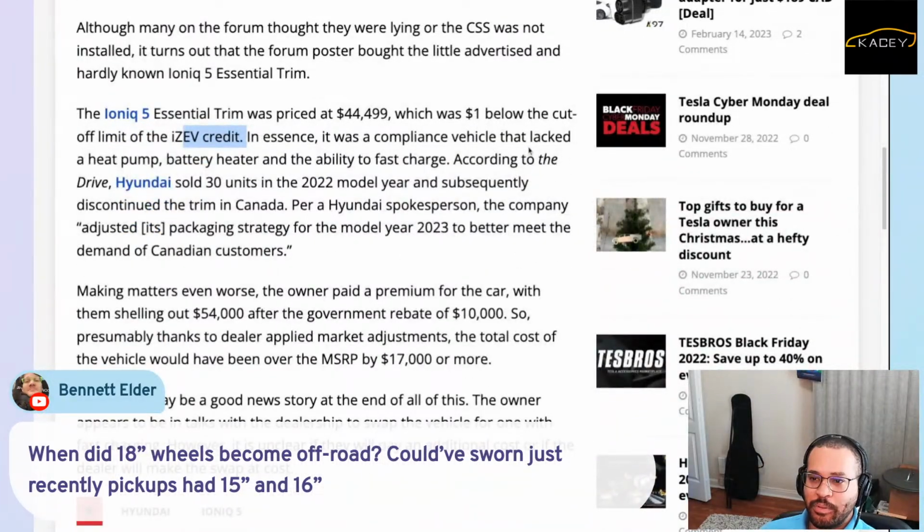In essence, it was a compliance car that lacked a heat pump, battery heater, and the ability to fast charge. It didn't have a battery heater in Canada. According to The Drive, Hyundai sold 30 units in 2022 and subsequently discontinued the trim in Canada. Per a Hyundai spokesperson, the company adjusted its packaging strategy for 2023 to better meet the demand of Canadian customers. Yeah, even if you have a loss leader car like that, you probably want it to sell and not get stuck on a dealer lot.